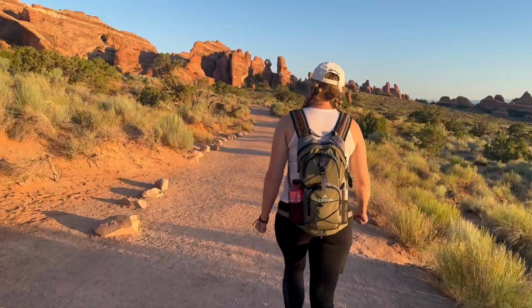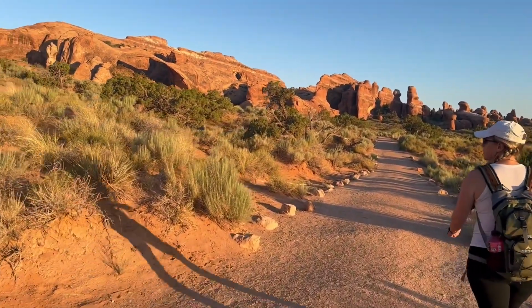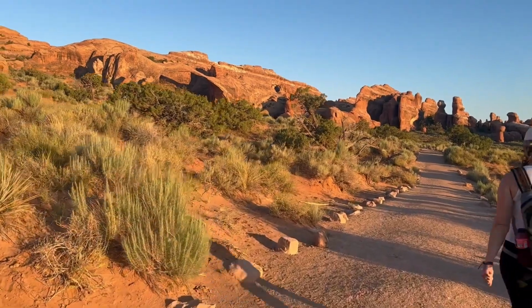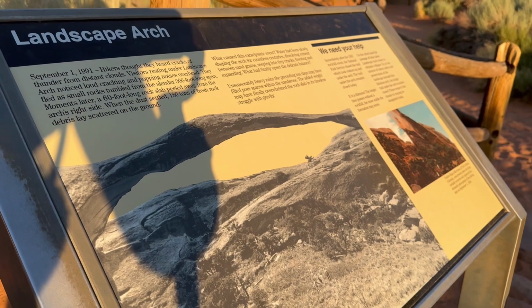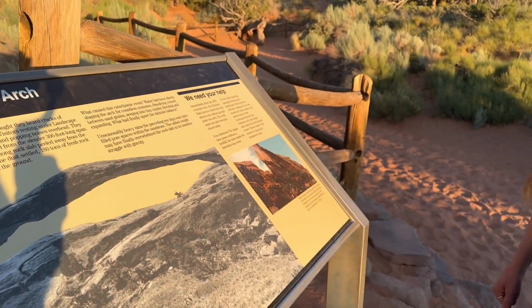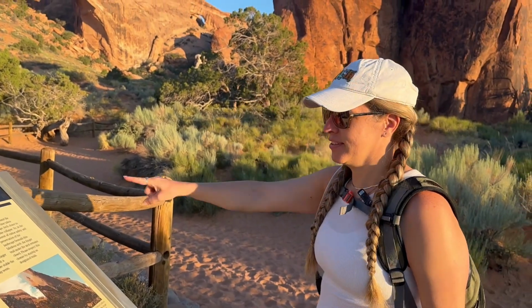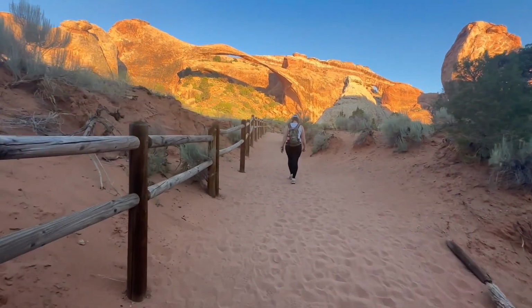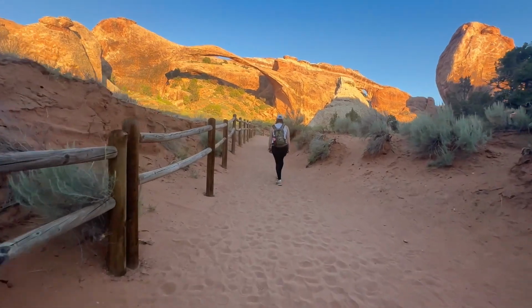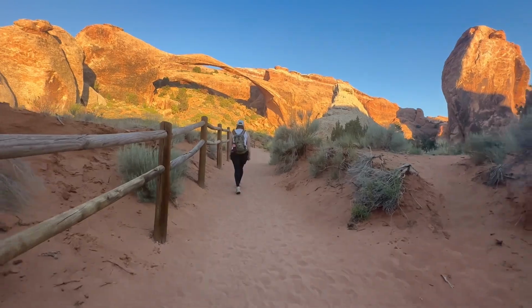Coming up on Landscape Arch up to our left. Yeah, the largest spanning arch in North America. September 1991. Hikers thought they heard cracks of thunder from distant clouds. Wasn't. It was the arch falling. Good to know. This is why we can't go underneath the arch like we did yesterday with North and South Arch. There is a viewing platform that you can go to get closer to see more of the details.